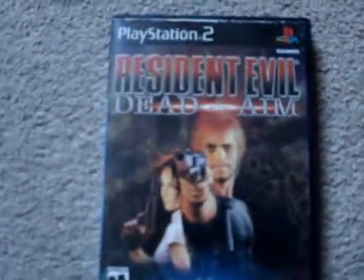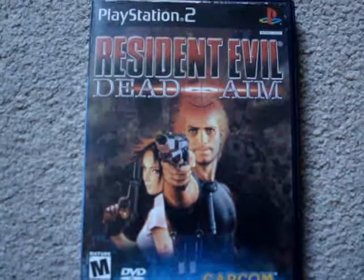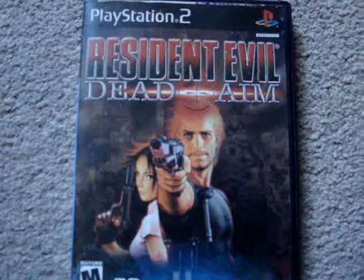From Play and Trade, I got a copy of Resident Evil Dead Aim. It was complete. I traded one game, so it ended up costing me $10 for this. So pretty happy with that.